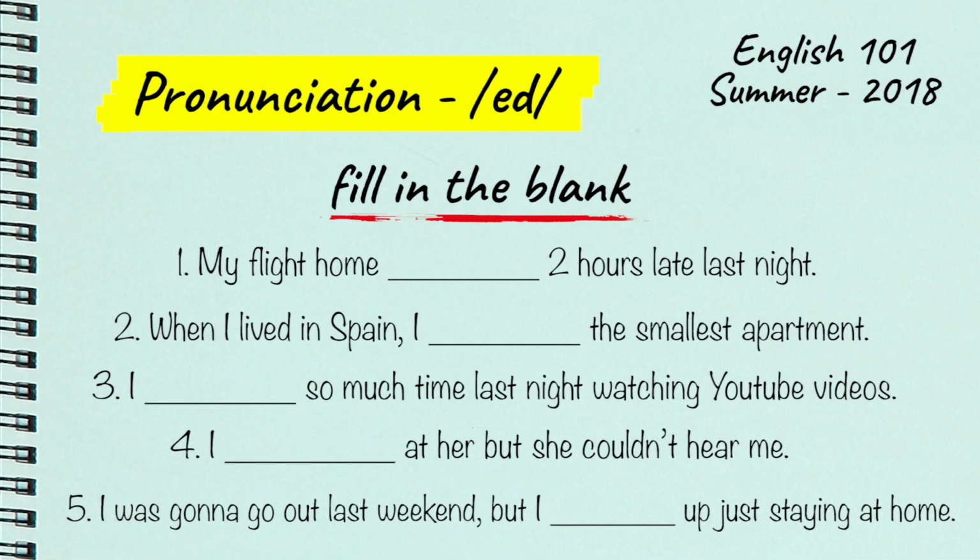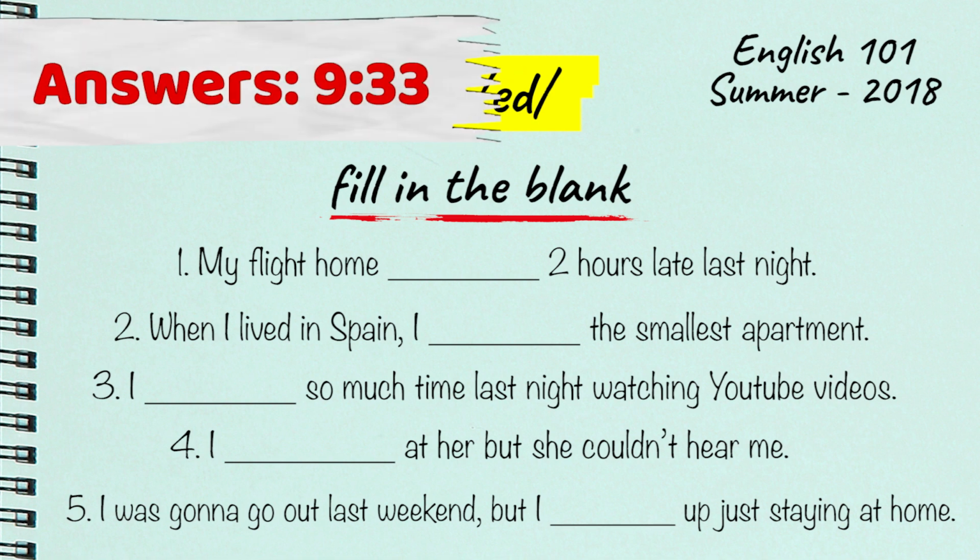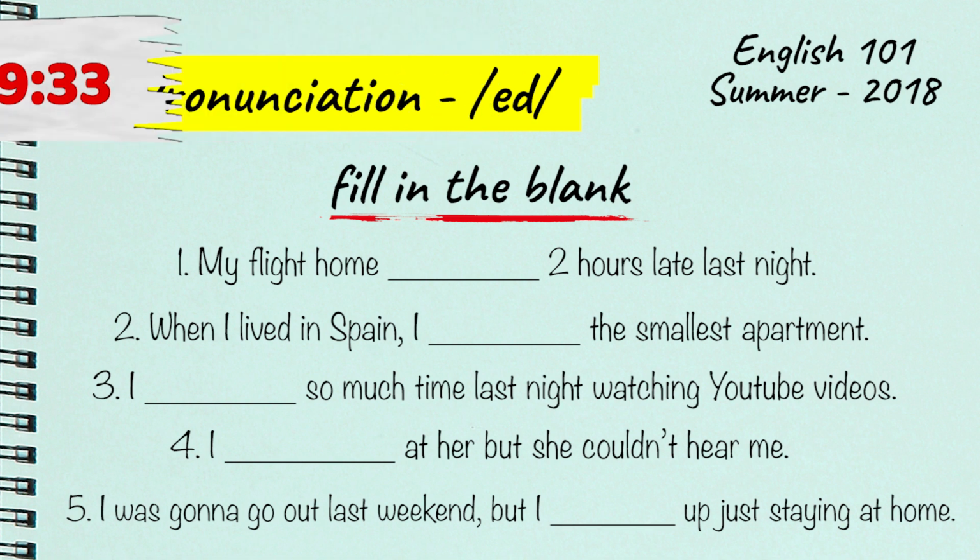The last activity we're going to do is fill in the blanks. Each of these sentences can be completed with a regular verb that has the ID pronunciation in the past tense. So take your time and try and figure out the best verb to complete each sentence. And if you want to skip ahead to the answers, go to this time. Otherwise, take your time and I'll give you a warning before I give the answers.